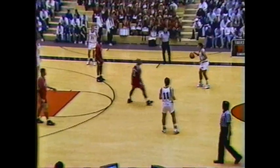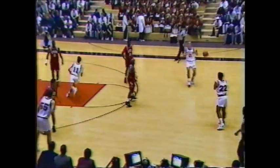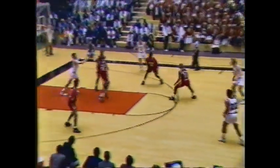You know, Lumpkin getting set to check back in for Rutgers. Now the Tigers show their weakness. Alvin Rich intercepts the pass from Mooney. Back to Santiago. Left wing. This is Mike Jones for 2, and Rutgers has tied it at 19. Santiago did a great job getting the ball up the court and finding the open man.